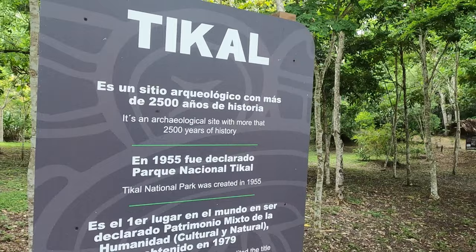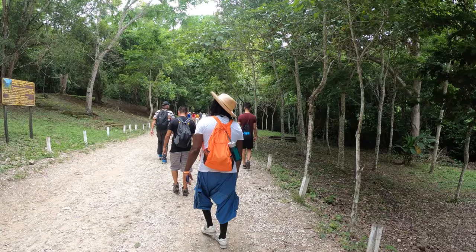So from the ticket check station, it takes about a 15-minute walk to get to the first plaza. So we're heading toward Complex Q. I'm actually excited to see this one after seeing the others. I've wanted to see Tikal for a while. So I'm just excited with the anticipation of what it would actually look like to see it in person.